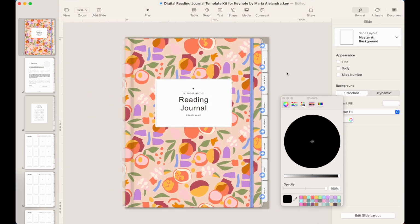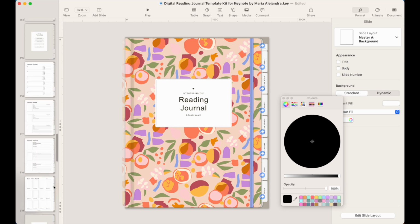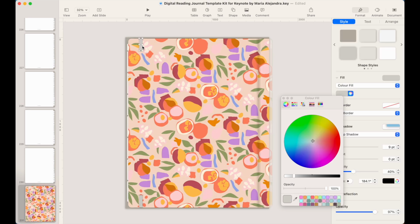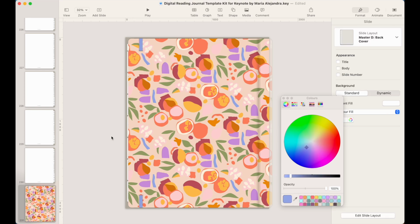So let's go ahead and do the same for the back cover. So let's scroll all the way back down again and select the ribbon here. I'm going to select the eyedropper tool. Perfect. And select the eyedropper tool. Perfect. Okay, so now our ribbon's been changed.